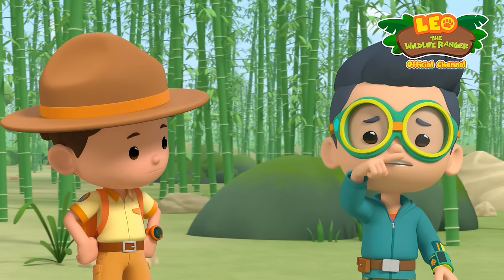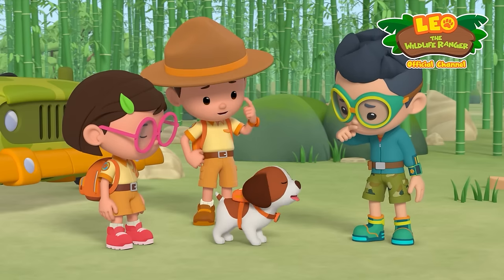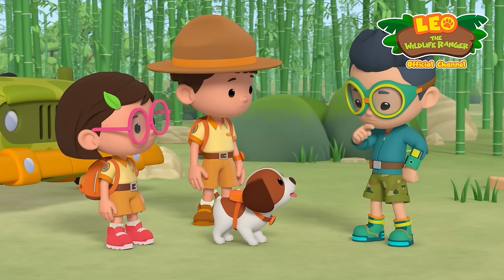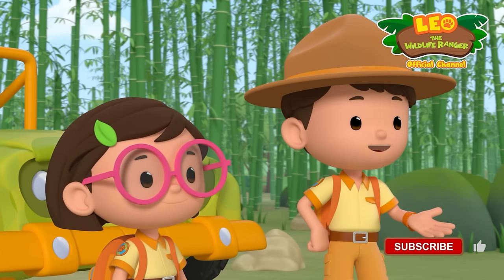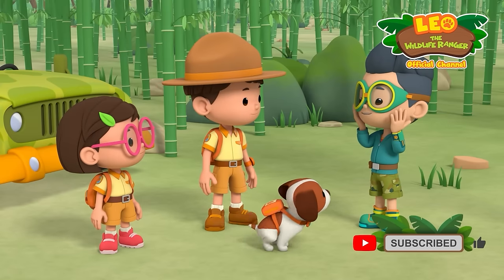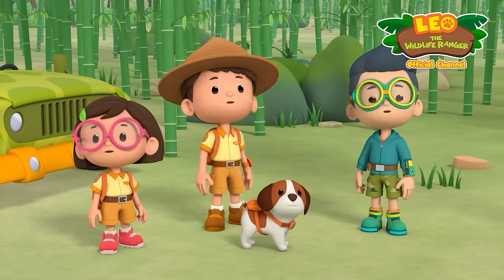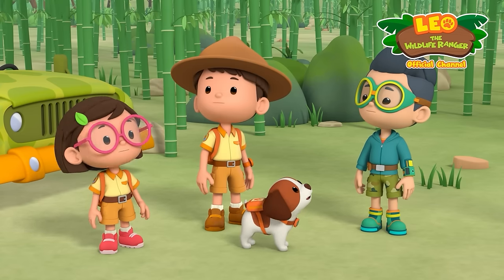Ew! What's that smell? Hero hasn't had a bath in a while. Well, it's a very strong smell. I've never smelled anything like it. Speaking of smells, we should really begin our search for the red pandas. Of course, red pandas. But what now? Which way should we go? Do you guys hear that? Is that a red panda?